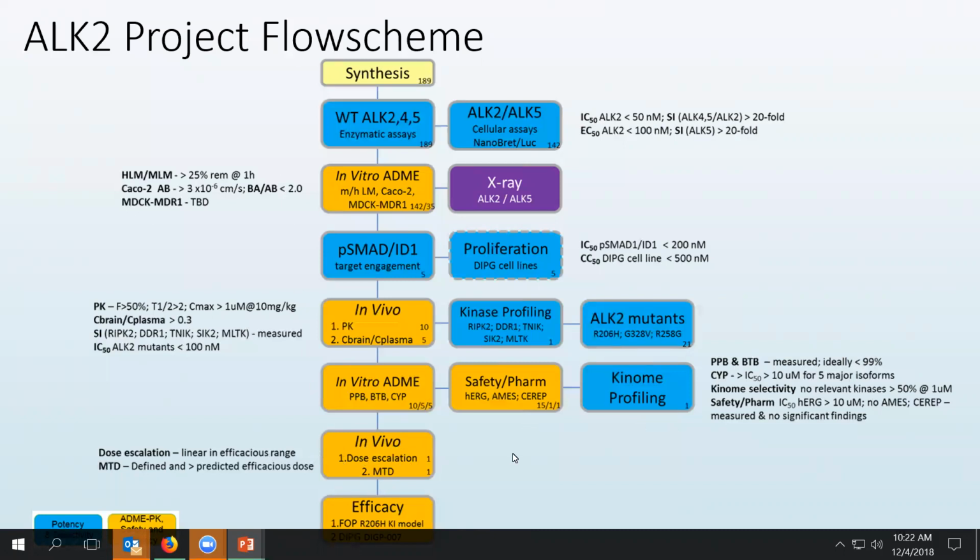this flow scheme moving forward. We've done a dose escalation study as well as a maximum tolerated dose study, which actually turned into a tolerability study because we didn't actually identify a maximum tolerated dose. And then we will move into an efficacy study. We've actually shipped the first compound to the University of Pennsylvania, and they're going to be looking at it in this FOP R206 knock-in model.